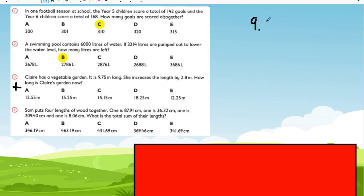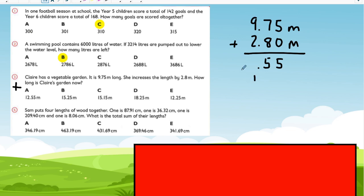So we've got 7.75 metres. And we're going to add 2.8 metres. So what's really important here is that the decimal points line up, and then we'll be able to add them up together. So how many in the units? We've got 5. 7 and 8 is 15. And then we've got 7, 2 and the 1 to make 10. So the answer is 10.55 metres. And again, having a look at the answer options, we know then that will give us A. So the important thing there is, again, that you are lining up those digits correctly.